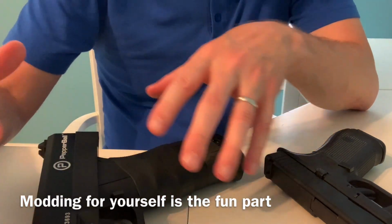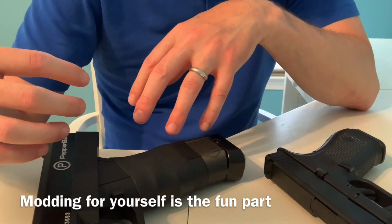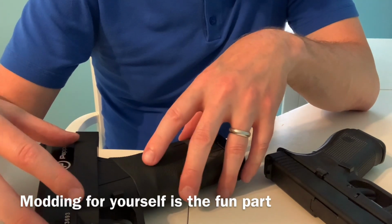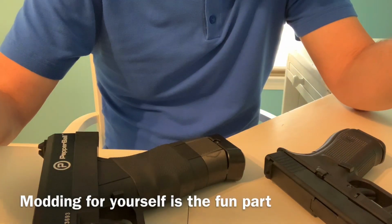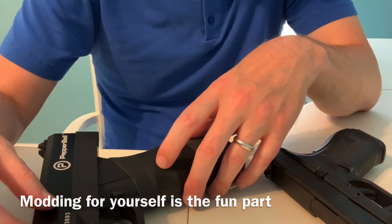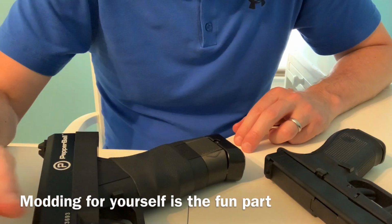Because you will understand it better, because you will be the one who built it from the ground up. You will know everything, every mod that's been made. You will know how to get the part to fix it, and you'll also learn how to source parts so that you're not dependent on secondary markets. It's not hard to find a lot of these parts. You just have to do a little bit of the legwork. And in the long run, you'll save money by doing it, but of course it takes your time and effort.